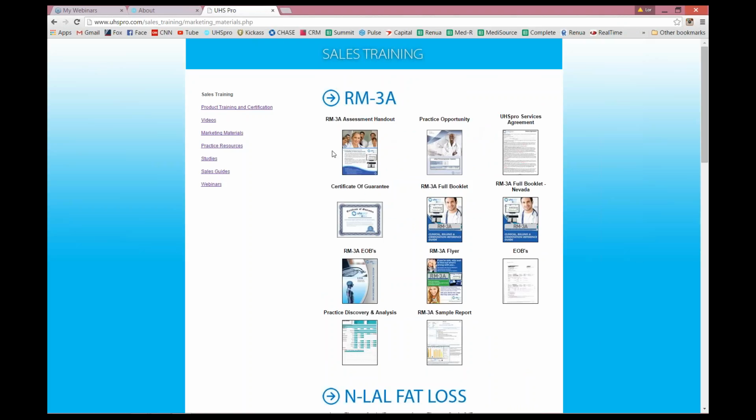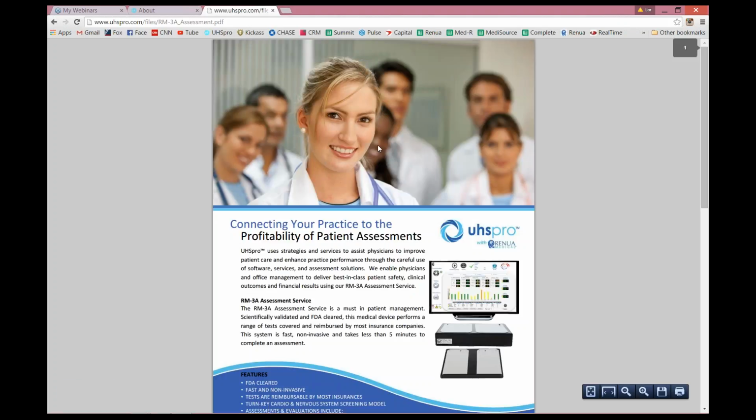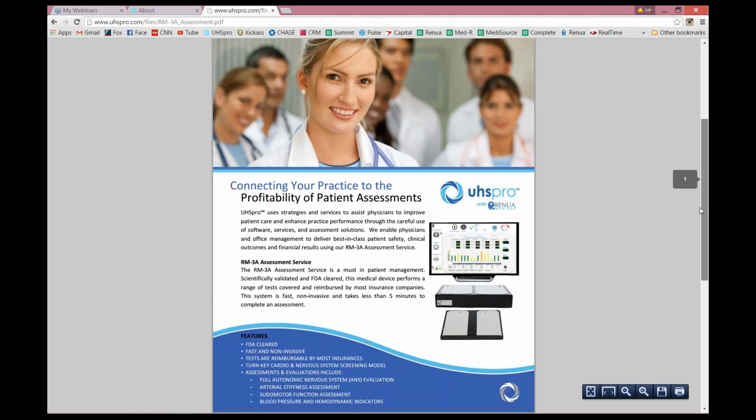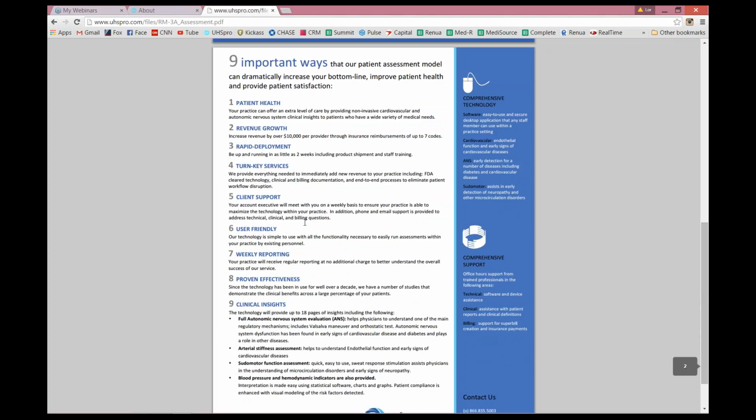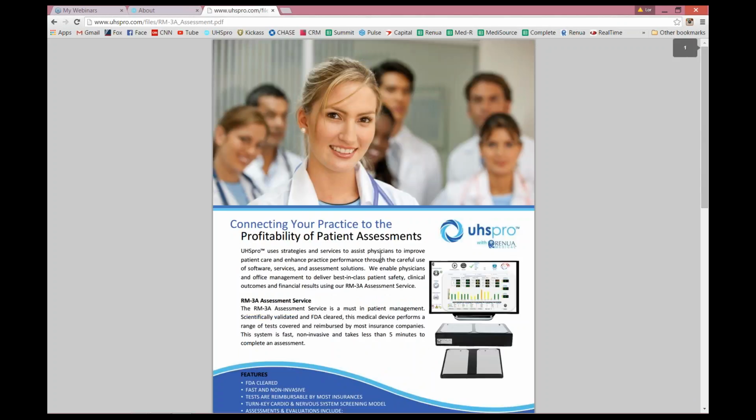This right here is a 2-page leave-behind handout. So you're talking to a doctor, you leave them this. It has a front and back with the features, 9 important reasons why you want to do the assessment program. This is just a nice little piece that we created here in the office, and once again, it's something that you can leave with the doctor.